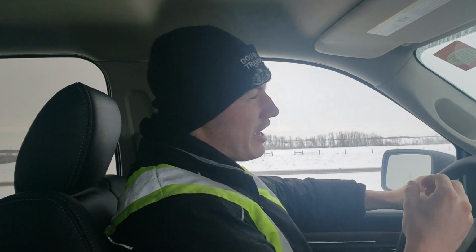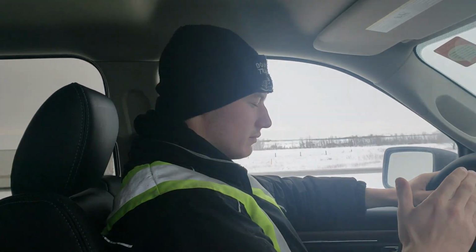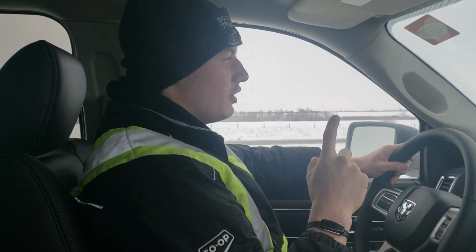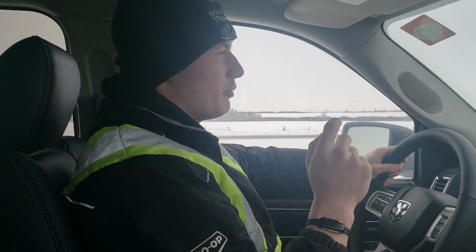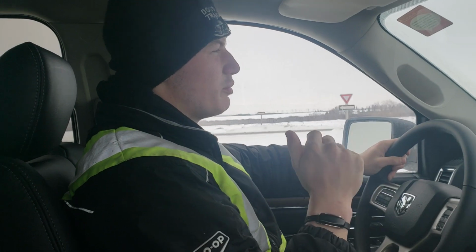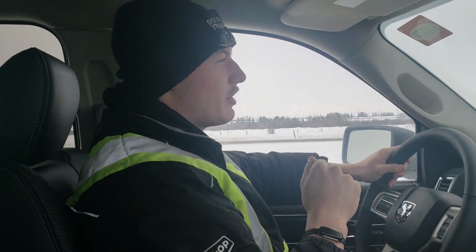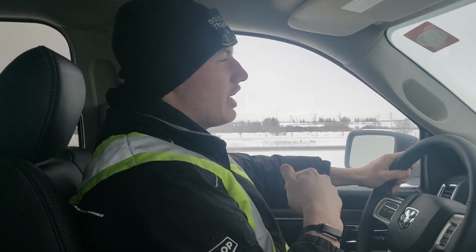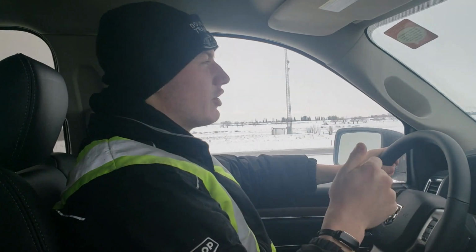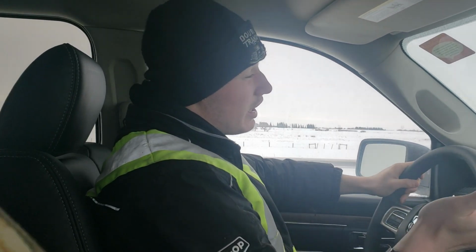This does not have the Aisin 6-speed automatic. This has the 68RFE transmission. And my buddy Thomas Boyd, who allows me to drive the trucks, said that they don't usually offer the Aisin transmission with theirs. He's like, usually we just get the 68RFE. They've had good luck with it. They have great feedback from customers about it. So it's great to have it.